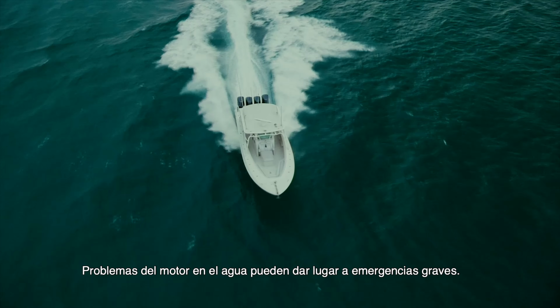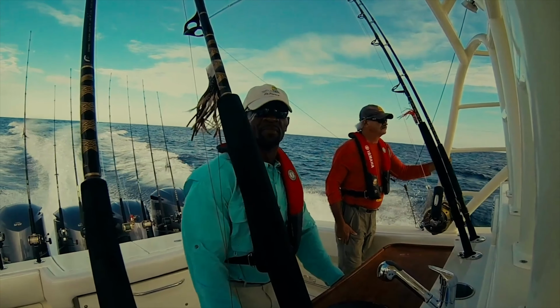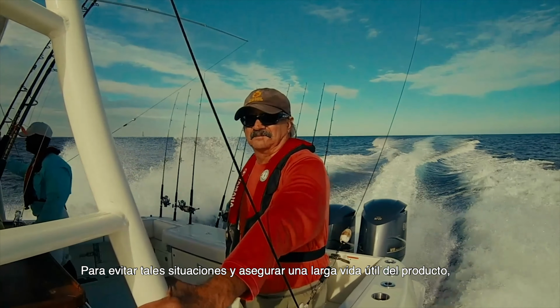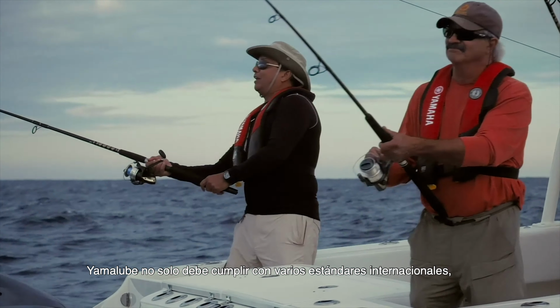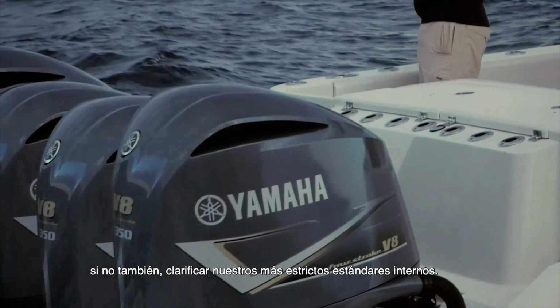Engine trouble out on the water can lead to serious emergencies. To avoid such situations and ensure a long usable product life, Yamalube must not only meet various international standards, but also clear our much stricter in-house standards.